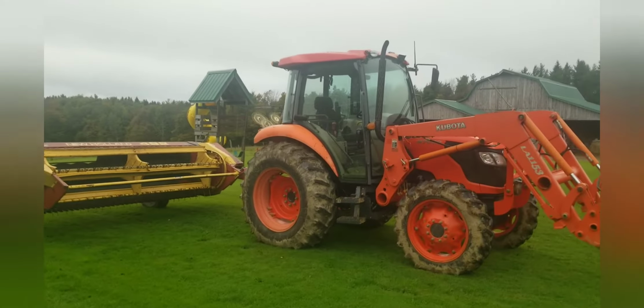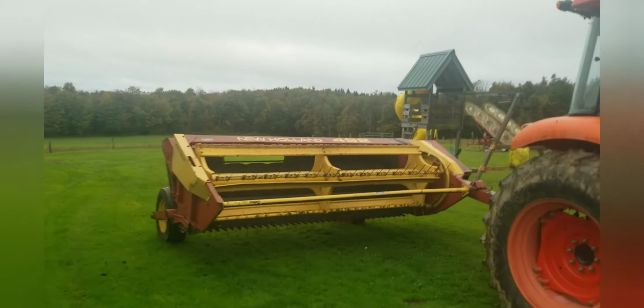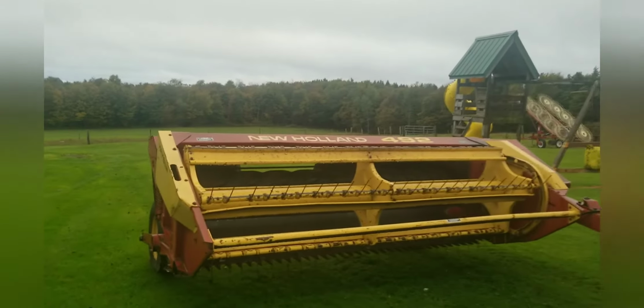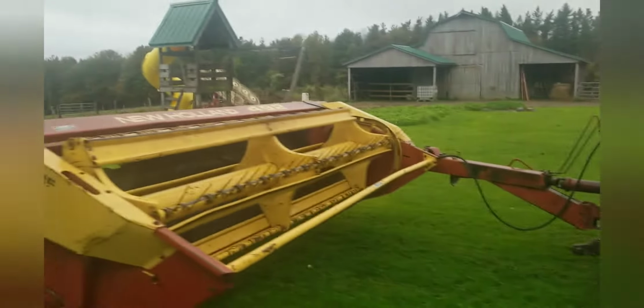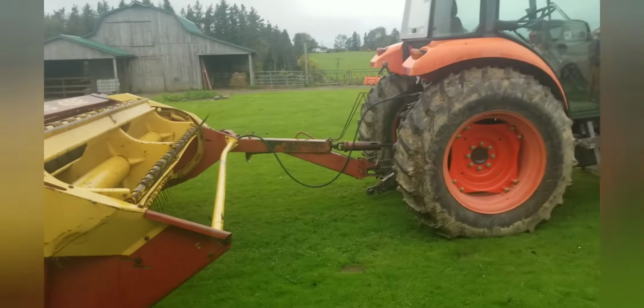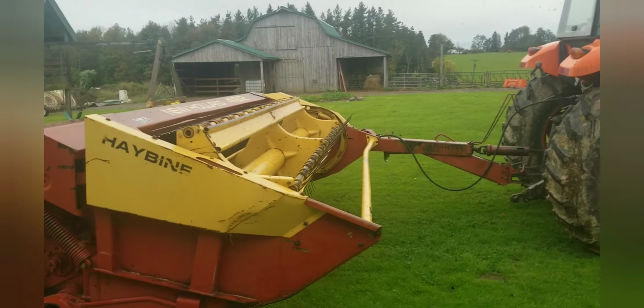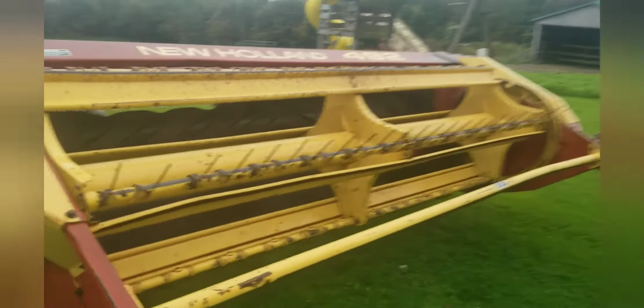All right, there is the M7040 Kubota and the 492, 9'2" cut haybine. She is in transport mode right now. We're sitting here in the lawn. This is kind of the maintenance spot where I usually grease everything, let her run, and spray the bar down with some fluid film just to give her good lubrication. She's been cleaned out. I've got to get grease and a couple of zerks.